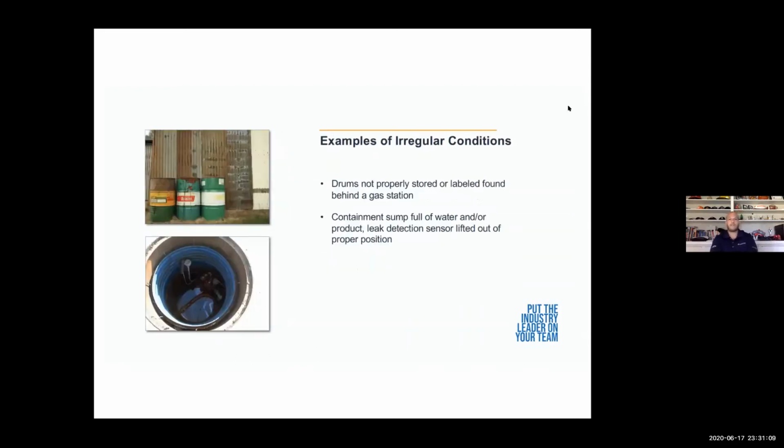Here are some examples of irregular conditions that we've come across. We've got drums that are improperly labeled and stored behind a C-store. We've got a sump that's full of liquid. It looks like fuel and water, and that sensor's been lifted out of position. Once that sensor gets lifted out, two things happen. The alarm stops chirping in the back room of the convenience store, which is great for the clerks, but it doesn't detect a leak, and that's a real problem.